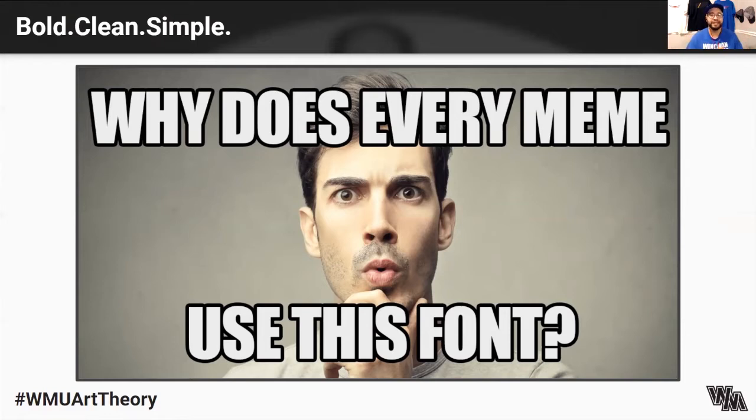But this is kind of the idea: you don't necessarily have to use Impact on every shirt, and I highly suggest you don't just use Impact on every shirt. But if you're just starting out and looking for a good font, it's a great font to use. But just this idea of trying to find something that's bold, clean, and simple so that people can easily understand it, read it in a quick glance, and kind of move on with their day.